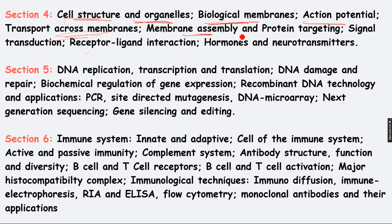The membrane assembly and protein targeting, signal transduction, receptor ligand interactions, hormones, and neurotransmitters, which are going to be mainly discussed in section 4. So section 4, as I said, it's mostly recall based questions in GATE Excel examination.